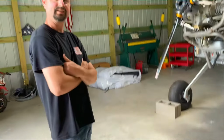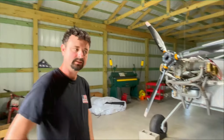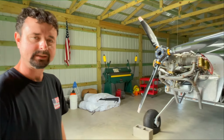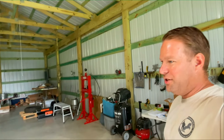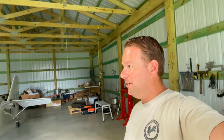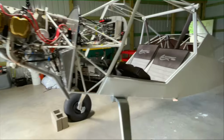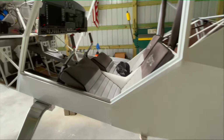So Ben, you started this project in what? In January? You took delivery of the kit? Yeah, the kit was delivered January 7th of this year. January 7th. Wow. And so here we are, just the beginning of August. And he's got the engine mounted. He's already run the engine. He's got the avionics up and running and wired and functional with no smoke. He's got the fuselage covered, and the wings are on their way.